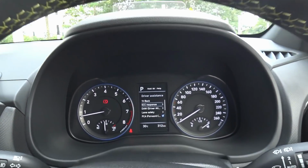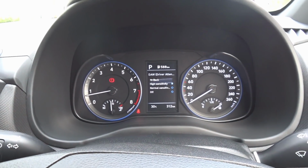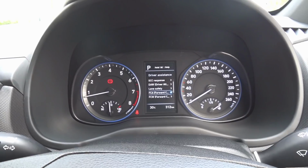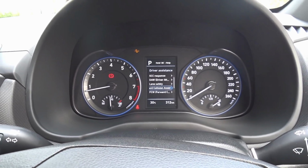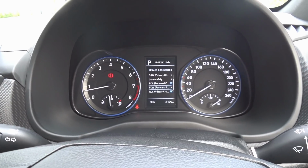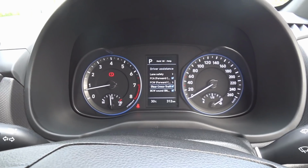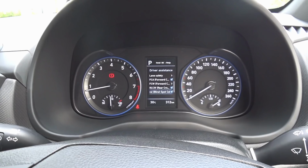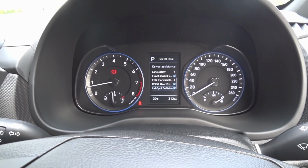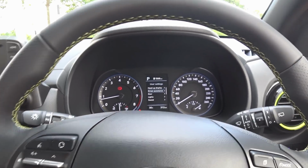All right, and let me just explore with you the features. Driver assistance. So SCC, driver attention alert, lane safety, forward collision assist, forward collision avoidance, all right, forward collision warning, rear cross traffic warning, blind spot collision warning. Yep, so it has the works when it comes to the advanced driver assist features.